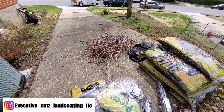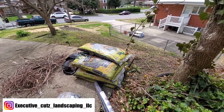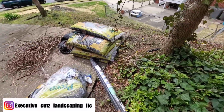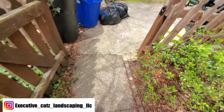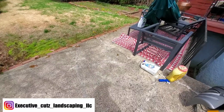But this is the mulch that they have for this hill down there, and so we ain't touching none of that stuff. None of the stuff in bags. That's not part of our cleanups. If we didn't bag it, we don't take it for the most part. But those ones that's out on the ground, that's something we will take.